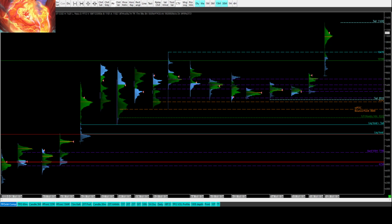I've got a Bitcoin analysis for July 29th of 2020. So starting off by looking at the weekly TPO chart over here, you can see that after we had our expansion following the March 13th drop into compression, price continued to compress into the upper range.